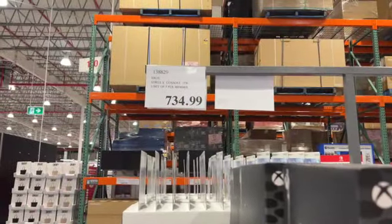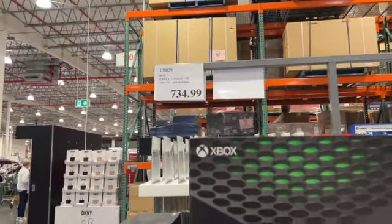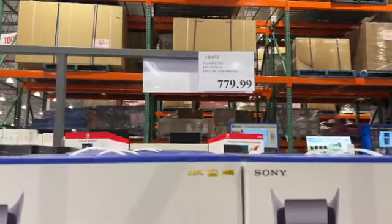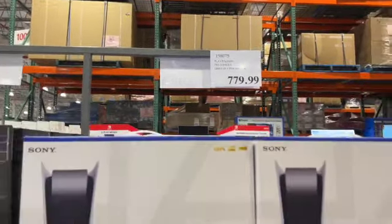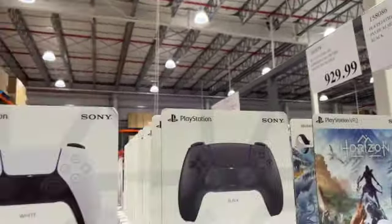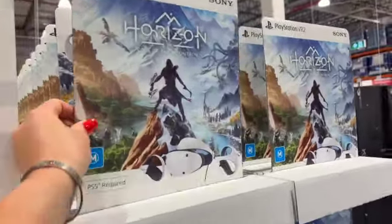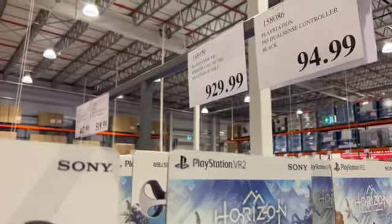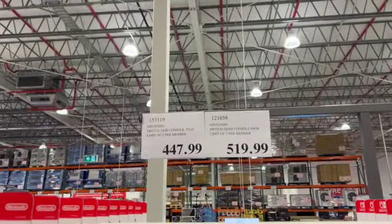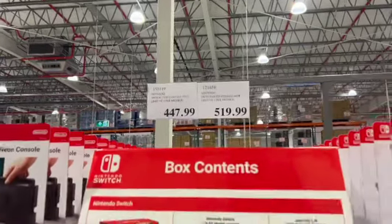Got a really lucky kid at home and you're looking for an Xbox, they're $734.99. God, 73, that would be great, wouldn't it? And then if they're instead a PlayStation kid, $77.99. If you needed to add an extra controller to your PlayStation, they're $94.99. They've got them in black and in white. And it looks like they've also got the virtual reality with the PlayStation, $92.99. And then if you need a Switch, there's two types. I didn't know that, but there is a little bit of a price difference. They've got them here.